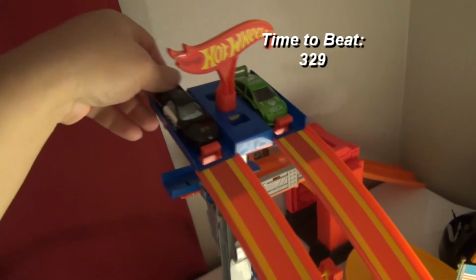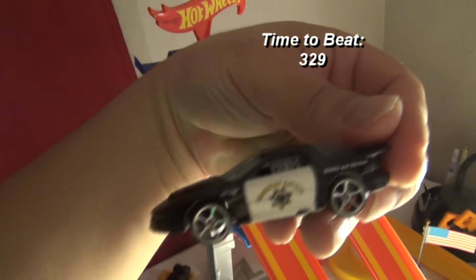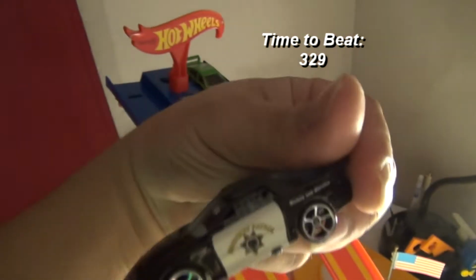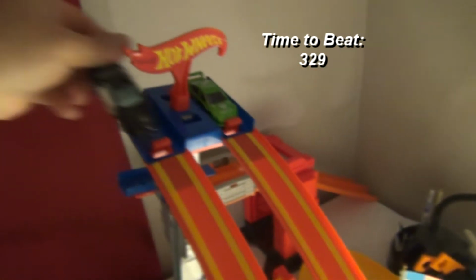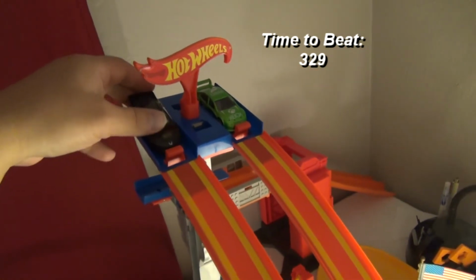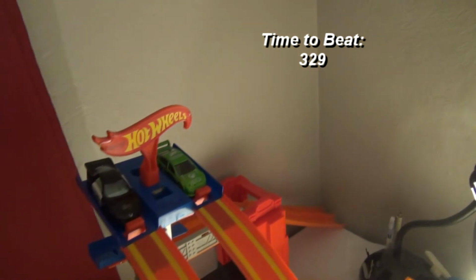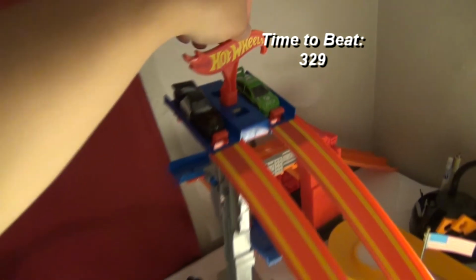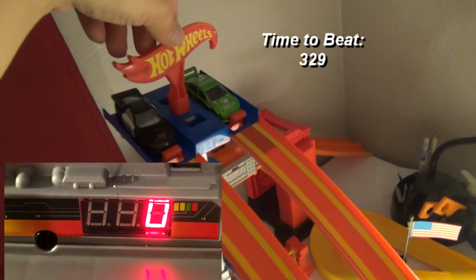Alright, man, I just love this car. Look at this. One more time. Wish the tempos were higher. I can't believe that. Come on, Hot Wheels. Needs improvement, like I say in my action figure reviews. Alright, that's enough of me rambling. I think I ate too many chocolate chip cookies. Ready, set, go!